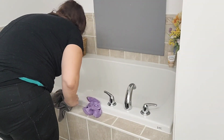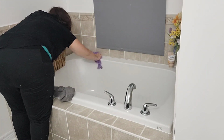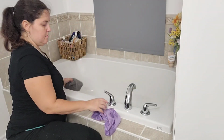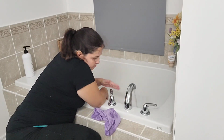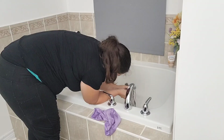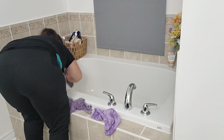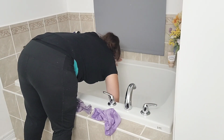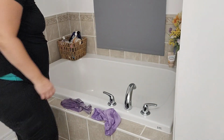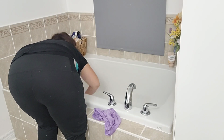So I'm wiping all the edges first and moving things and wiping under them and making sure everything's all clean and dry. And scrubbing and rinsing the tub. And then I wring out the cloth well and start drying it. And then once most of the water is off, I go over it again with the polishing cloth.